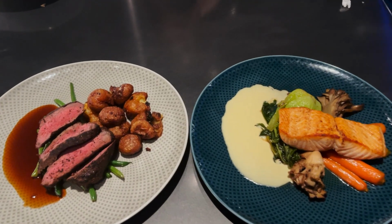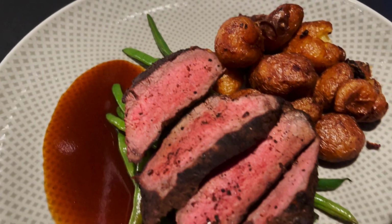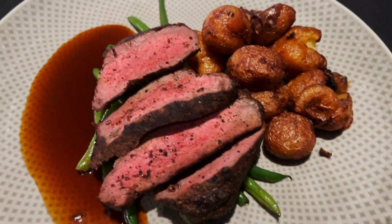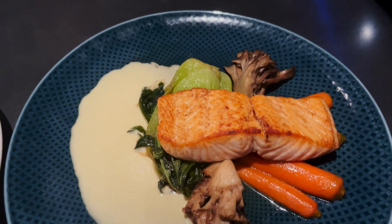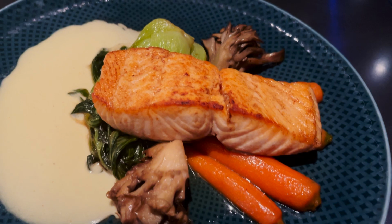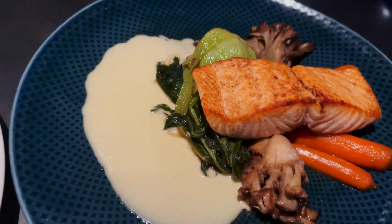Our entrees have arrived. First on my left is the Flatiron Steak, and it's coffee space rub steak, smashed fingerling potatoes, Cabernet butter, and haricot vert. I don't know what haricot vert is, but it smells delicious. It looks great. Then on my right, we have the Blue House salmon. It comes with glazed carrots, king oyster mushrooms, baby bok choy, ginger, and beurre blanc sauce.